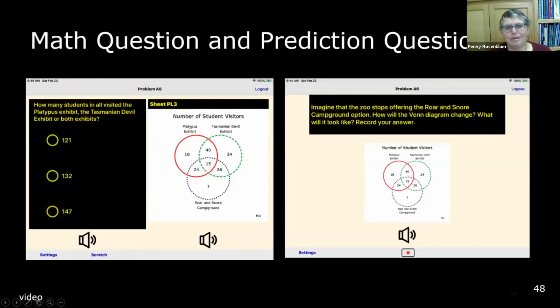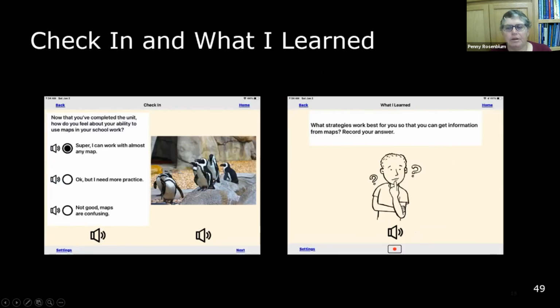All right, so you had an opportunity to see a student using a refreshable braille display, uses her hands very efficiently to get information from the graphics. After the student does the unit, they do a check-in, which is very similar to the select difficulty where they pick from those three levels. And then we end all units with the what I learned.